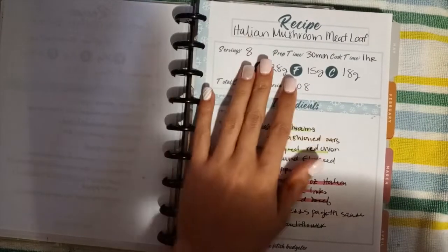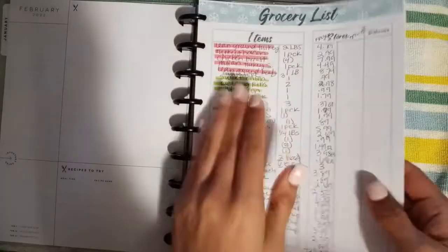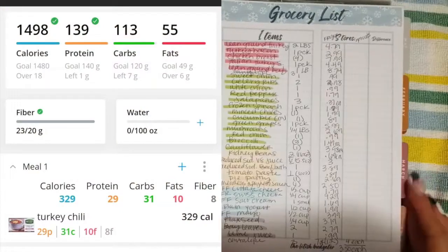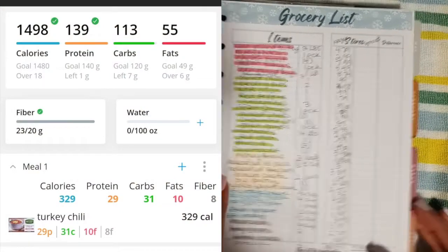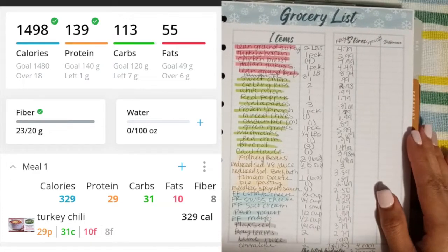So I'm just going to pop up here what my week is going to look like. I do track my meals, so you see that I did not just pick recipes because I wanted to pick recipes.